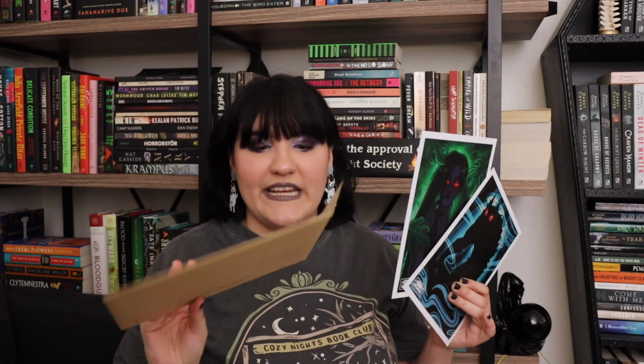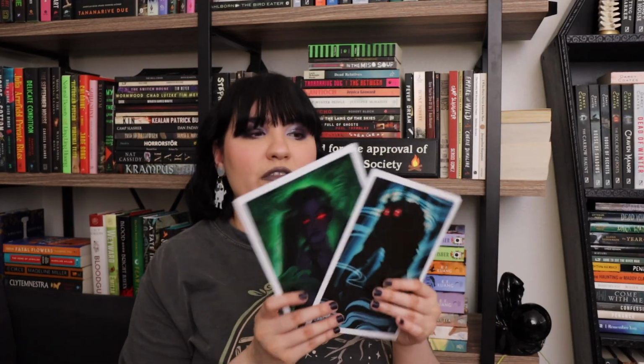I love these, and they actually come very well packaged, so you don't have to worry about them getting dented or smushed, or they don't come rolled up in case you're worried about that. They came very secure and beautiful, and I need picture frames for these immediately because I will be putting these up because these are stunning.